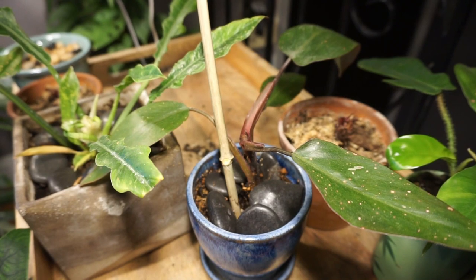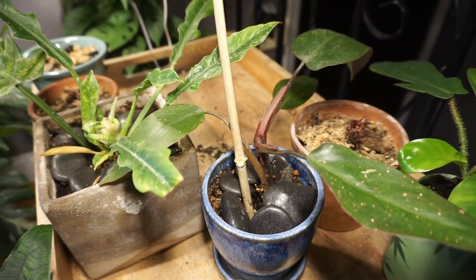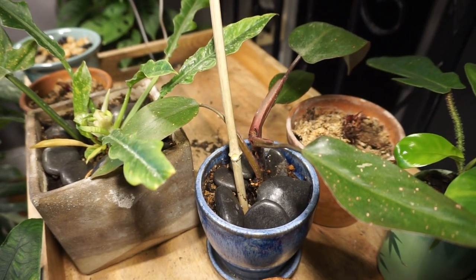Just for one, I just don't like to kill bugs. Two, I don't want to smell any stink from any defense mechanisms in the stink bug.